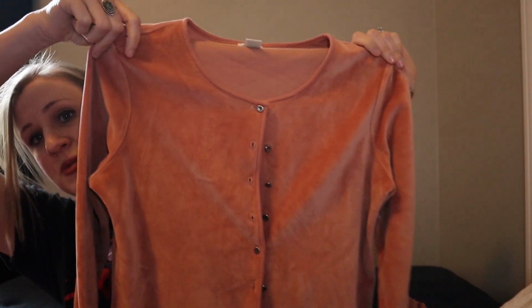Alright, J. Jill, size medium. It's a little cardigan button-up sweater, but it's really cute, peachy velour style. I really like the style and the feel of that. I think it's really cute. So kind of like a rose gold almost, maybe without the gold. A dusty rose. That's where I'm going with this. I'm going to call it a dusty rose.